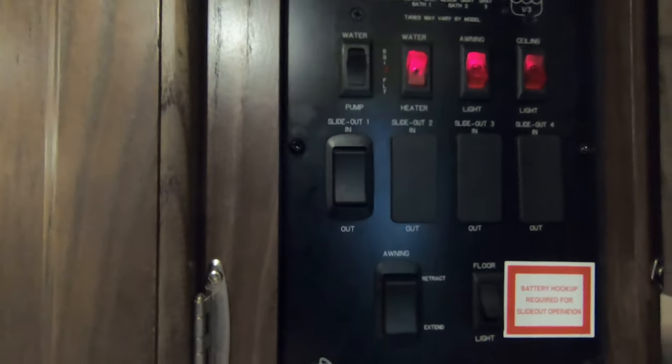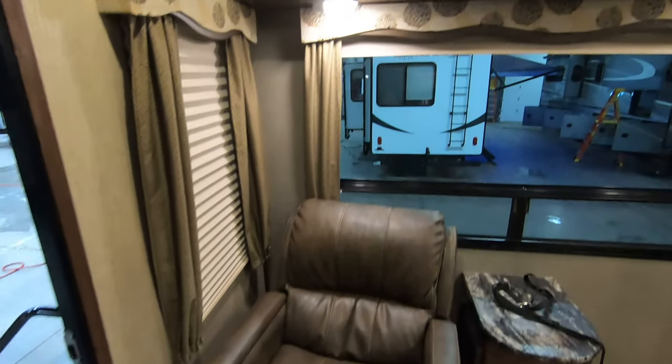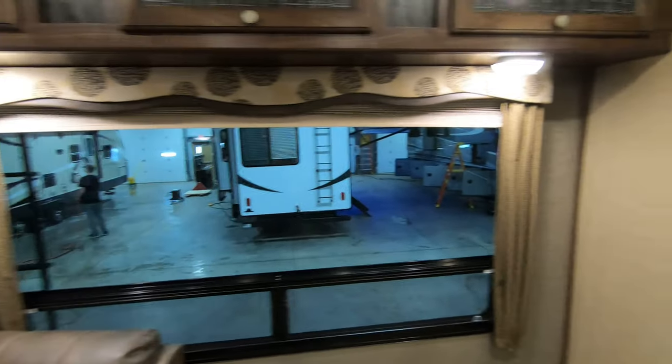Okay, right as we walk in here, your control panel's right to your right-hand side. You've got a slide-out button, awning button, and some master light switches. Rear living room floor plan, you've got the chair in the back with the big window. Lots of storage up above. Fantastic fan.